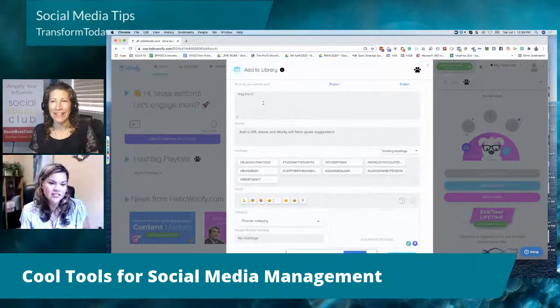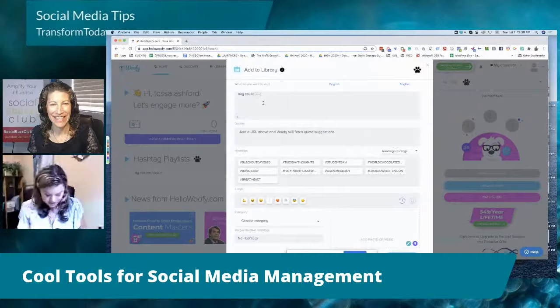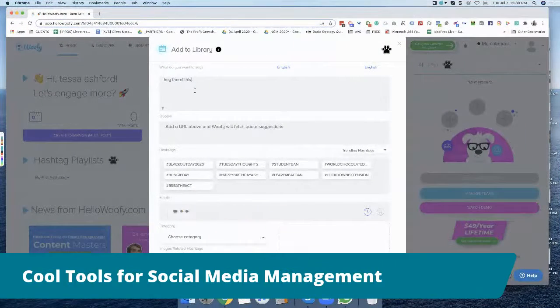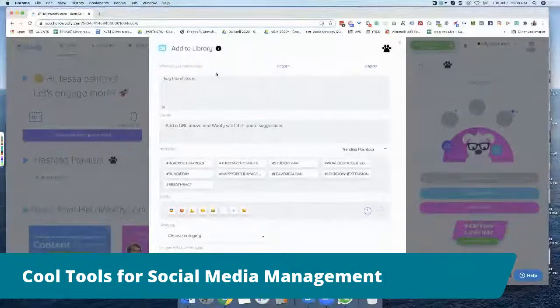So I love that it does the AI learning, like you said. It's trying to fill in for you, so filling in your information is really quick and easy. You can just hit tab to go with the next word that's there. And it's got the numbers. I don't have anything selected right now. As you were typing, it was changing the emojis at the bottom that you could pre-select.